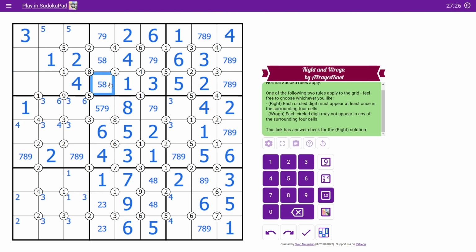Oh, this can't be a 5. There's a 5 looking right there. So this is just a 5-8 like this. What's left in the row is 7, 8, 9. This 8 is looking over. This can't be an 8. This is a 6, 7, 9 triple. That's all that's left in the row, I mean.